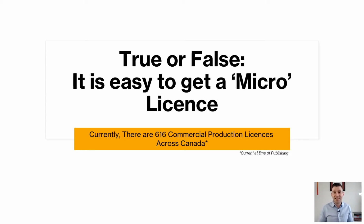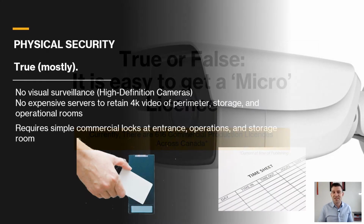So, true or false? It is easy to get a micro license. And currently, we're sitting at about just over 600 commercial production licenses across Canada for all license types. I'm going to say that this is mostly true.